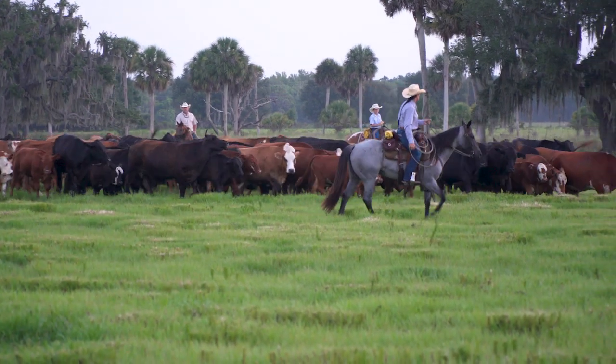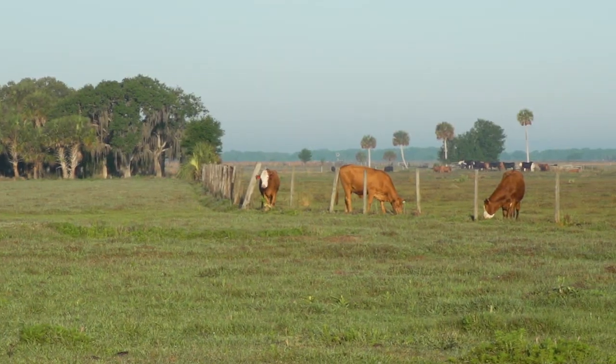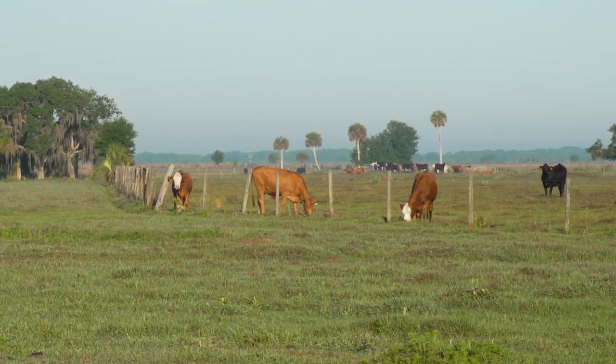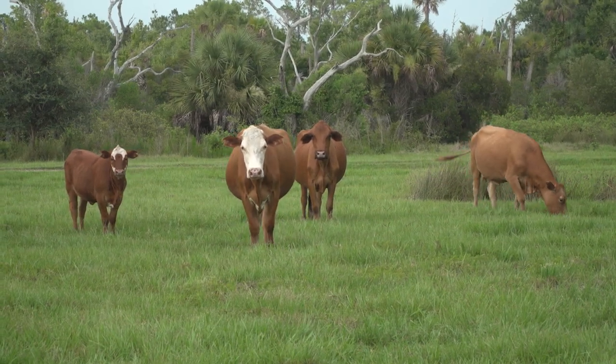Jim, in your operation, what role does grazing play in overall herd performance? Absolutely everything. Without it, we don't have anything. We can't afford to buy feed. We're in South Florida. We look at where you can buy feed, we look at your input costs, and we can't do that. Grass is everything to us. Not only grass for the cattle, but for our hay crops, for our seed crops. All of that. Without grass, we're not in business.